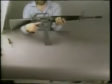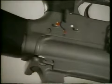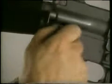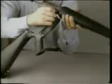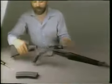To dismantle the M16, first unload and clear the rifle. Second, remove the rear push pin above the pistol grip, which allows the upper receiver to swing forward. You can now remove the forward push pin and remove the upper receiver completely from the lower receiver.